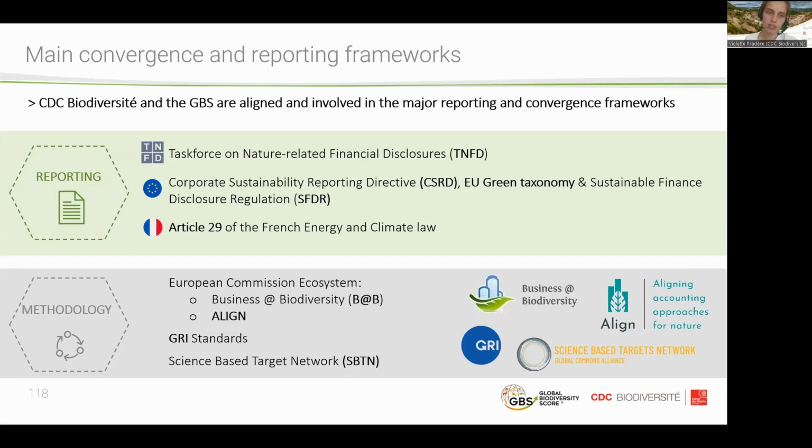So first, the reporting initiatives. At the international level, we are very involved in the TNFD, the Task Force on Nature-Related Financial Disclosures. The Caisse des Dépôts group is also a member of the TNFD forum, and we had a lot of discussion with the TNFD members, especially following the publication of the first beta framework back in March, I think. We are currently working on pilot testing projects, both for financial institutions and for corporates. That will last until the first trimester of 2023.